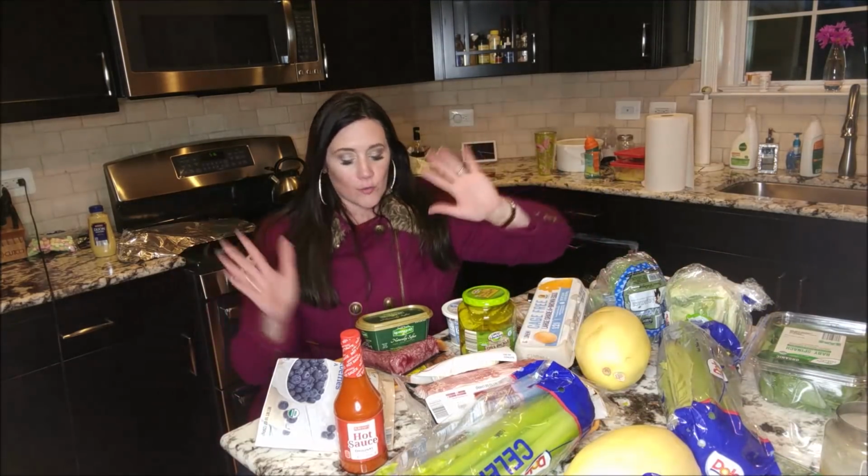And I think that was my haul. The rest of it was for my family. You may have seen in my cart other keto items. My husband and my son are not fully keto.